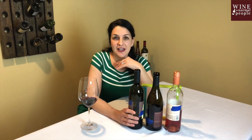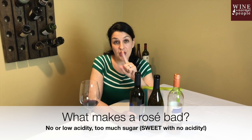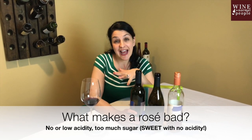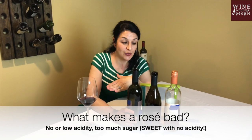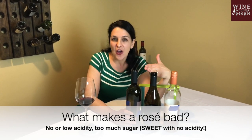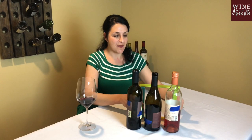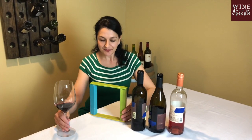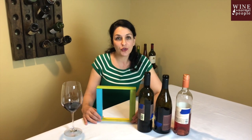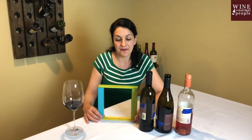What made the rosé undrinkable? Let's talk about that. First of all, no acidity. Very, very low acidity, which in a rosé you really can't have. That's like having a white wine with no acidity. Second, the flavors were off, and third, it was sweet. It also tasted like stems. It was both overripe and not ripe at the same time.